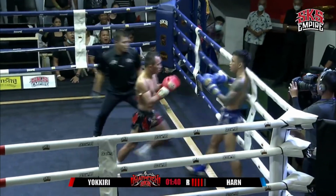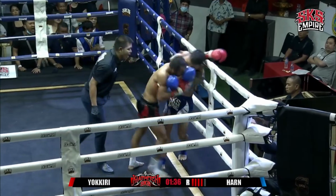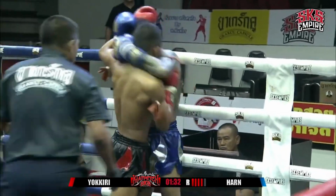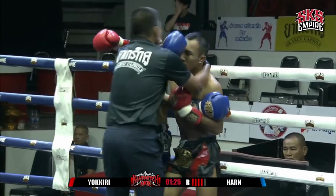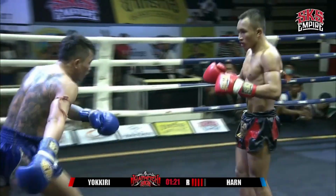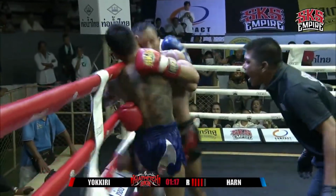Yokkiri charging forward, but Harn has been accurate with those left hands, those elbows, and I think Yokkiri realizes this. Harn has been absolutely dominant on that back foot so far, but the clinch by Yokkiri has been fantastic as well. Tries to take it back again from Harn, back in the center ring. The crowd absolutely electrified by this fourth round here, Jimmy.